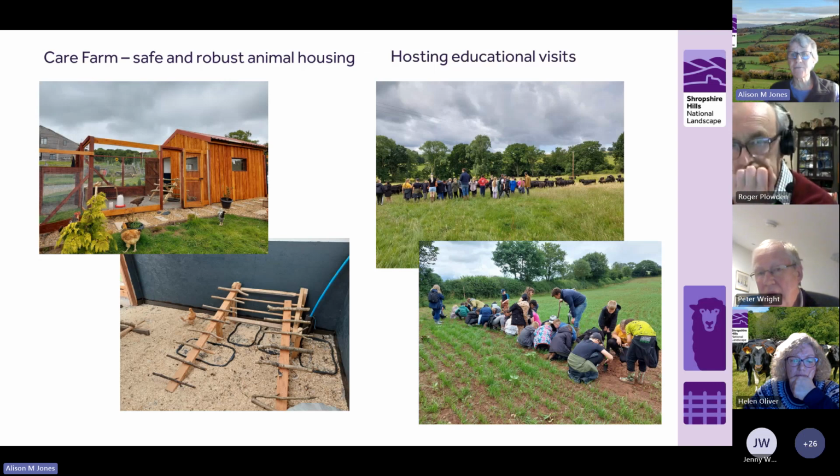The service users there include adults with learning difficulties, looked after children from the care system, teenagers with mental health difficulties, and young people with special educational needs and disabilities. So quite a wide range of service users.